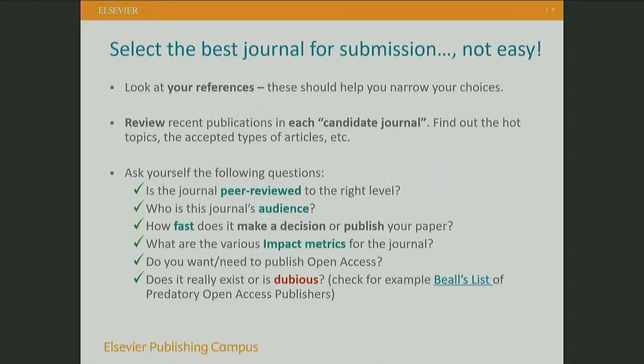First of all, you need to select a journal for your article. As you have seen, there are more than 20,000 journals out there. So it's not a trivial aspect of the research, choosing the right journal. Please be sure that the journal is properly peer-reviewed, because this will indicate that your science is robust and meaningful.